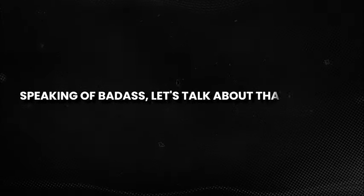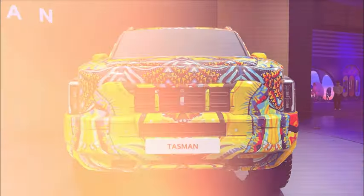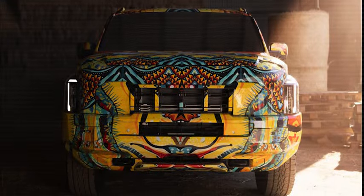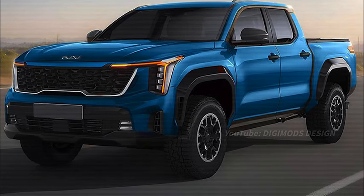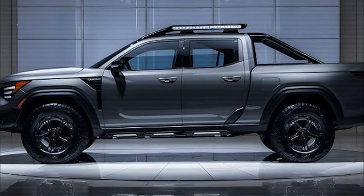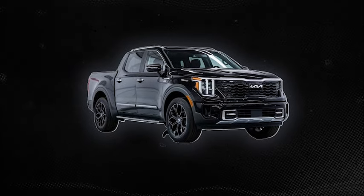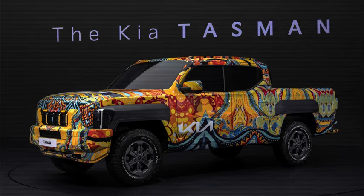Speaking of badass, let's talk about that front end. The Tasman is sporting a bold, muscular grille that looks like it could eat lesser vehicles for breakfast. It's flanked by a sculpted hood that hints at the beast lurking underneath. The arched roofline gives the Tasman a profile that's both stylish and practical. It's like Kia took the best parts of a sports car and a workhorse, threw them in a blender, and out popped this beauty.